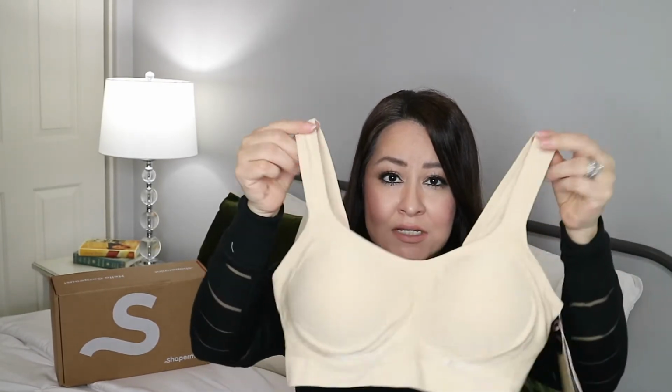It is so comfortable. You can sleep in it. I'm somebody that wears my bras 24/7, even though I've been told that that's not a good thing to do. That's just something that I feel comfortable doing, and this bra is so comfortable. It's like wearing a pajama. I highly recommend it.